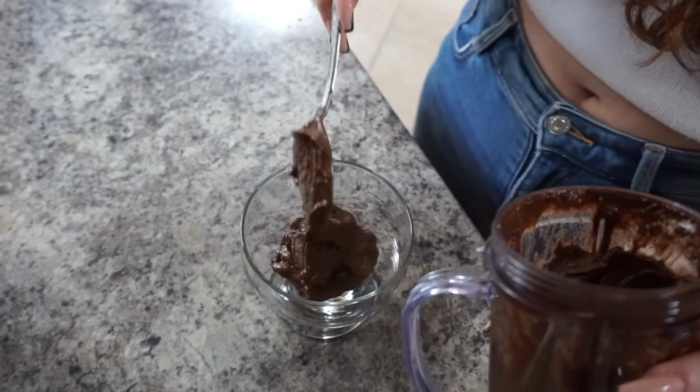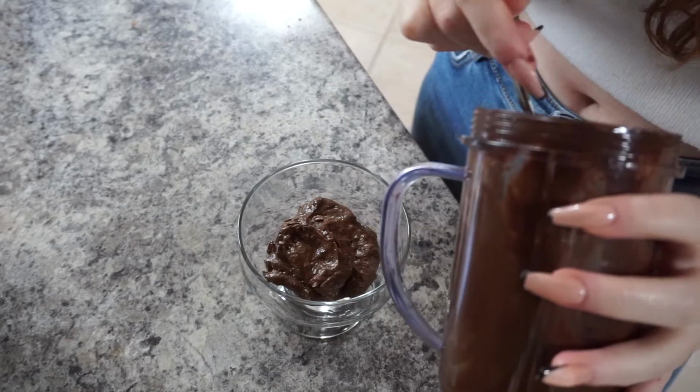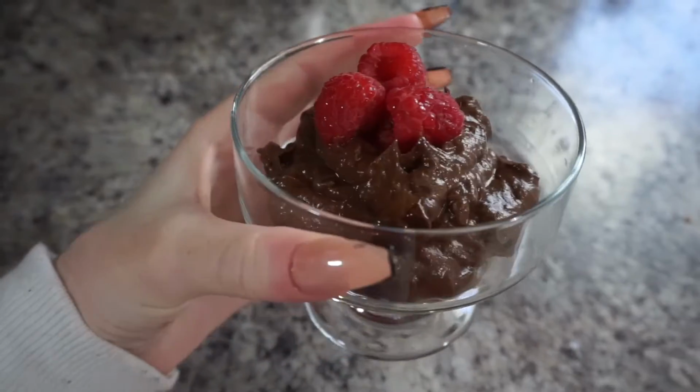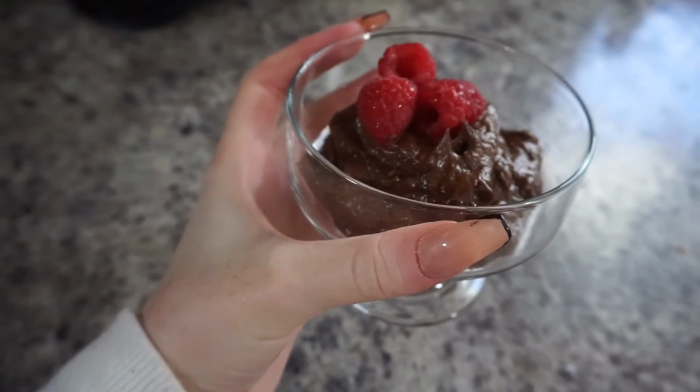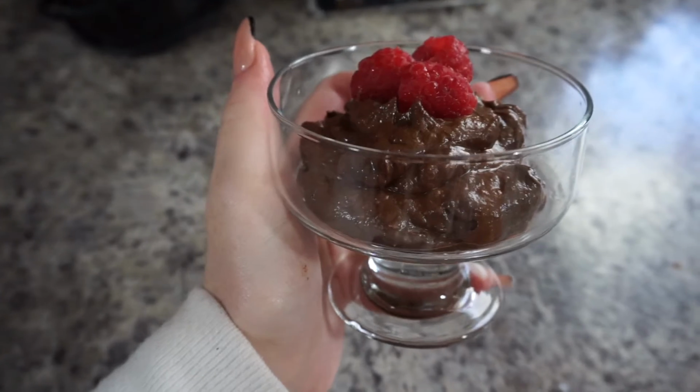So this is what it looks like. I'm just putting it into a bowl, and I find that because of all the healthy fats, it tends to be more filling, so I don't need to eat as much as I would of a regular pudding. And then I just topped it off with some raspberries, and now it's ready to enjoy.